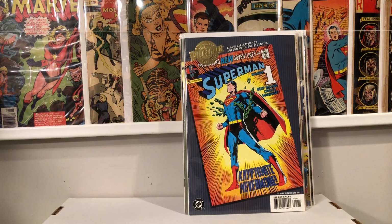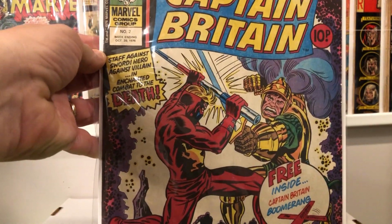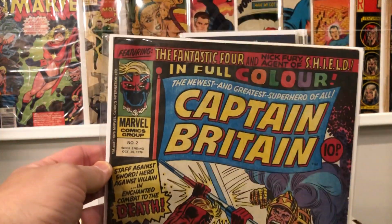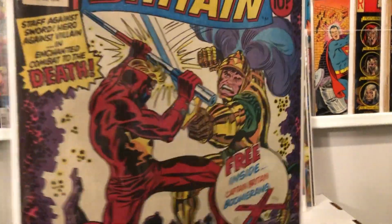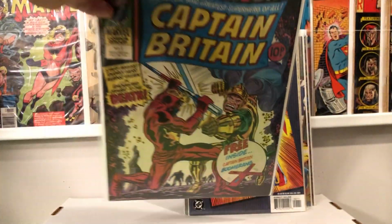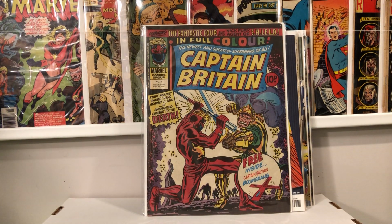But I did find this in their magazine bin. It's my first issue from this run. Another British book, Captain Britain #2. I guess second appearance of Captain Britain. The problem is it is missing a boomerang that was an insert in here, so that's not in here. I think Captain Britain #1 has a mask. Sometimes that's missing. This is kind of the same thing. But Captain Britain #2 for $10. I was definitely not going to leave that.